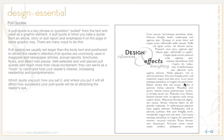And that's the end of our examples of pull quotes. There are many other things that you could do with pull quotes, but hopefully this just gives you some ideas of different ways that you can treat pull quotes. They're fun elements to use, and I encourage you to use them in long bodies of text that you might be working on.